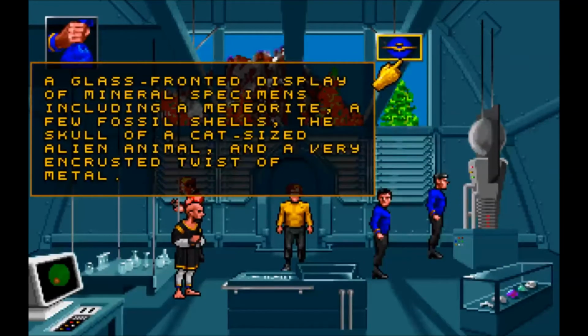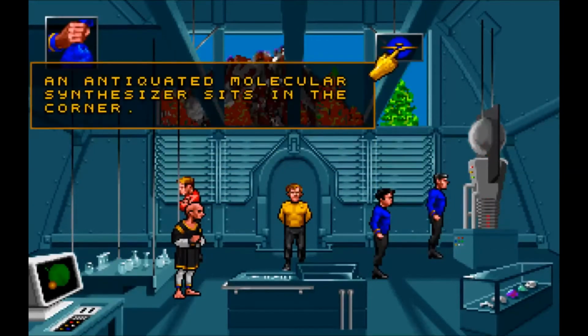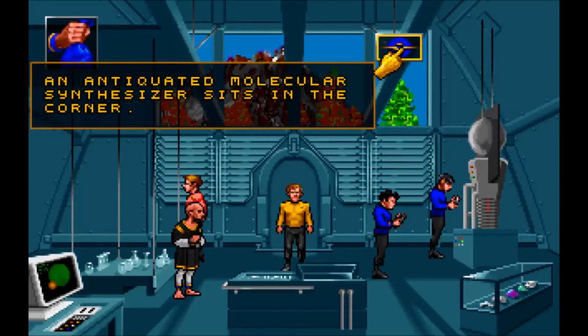A glass-fronted display of mineral specimens, including a meteorite, a few fossil shells, the skull of a cat-sized alien animal, and a very encrusted twist of metal. I think the very encrusted twist of metal might be the most interesting part in there that we might need to take a closer look at. An antiquated molecular synthesizer sits in the corner. Well, maybe for us it's antiquated, but for him, it is modern.